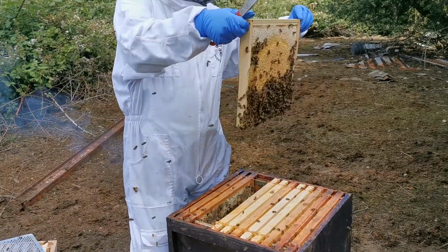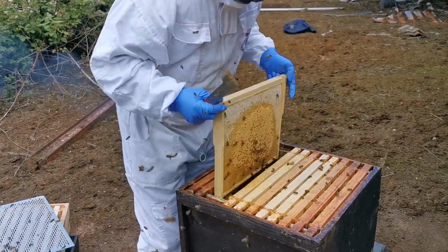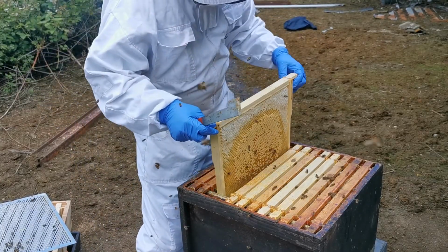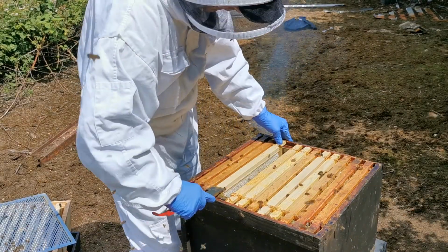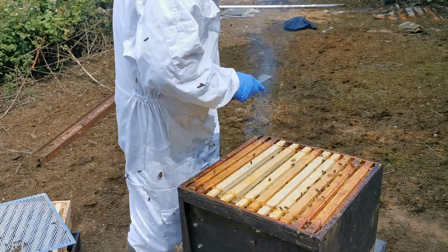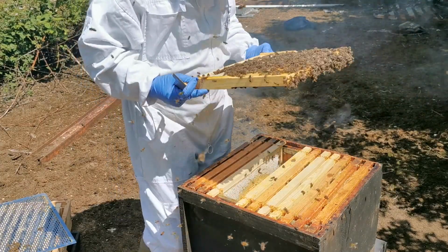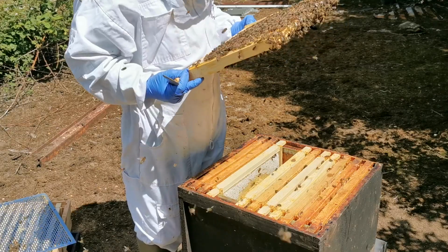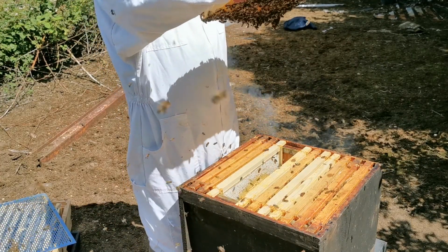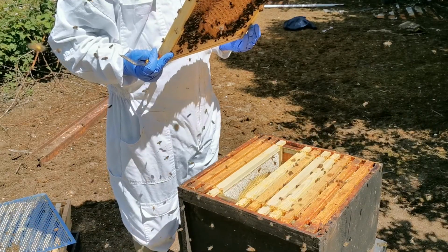No, she's been on this one a few days ago. No, she's not on that one. But look, absolutely beautiful, lovely pattern for that. Back in the box for that one. Promising for eggs anyway, but still no sign of the elusive one. Come on, where are you?